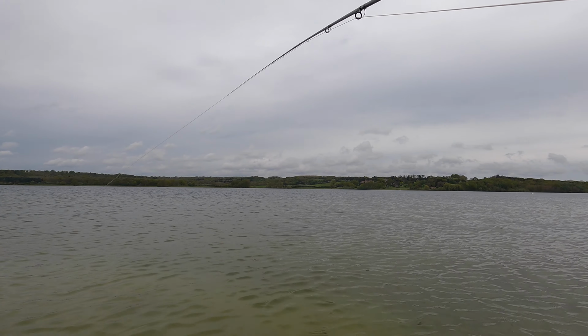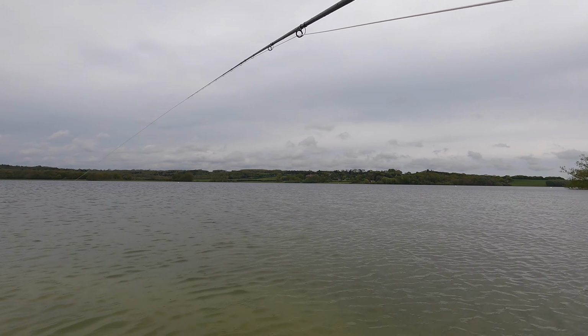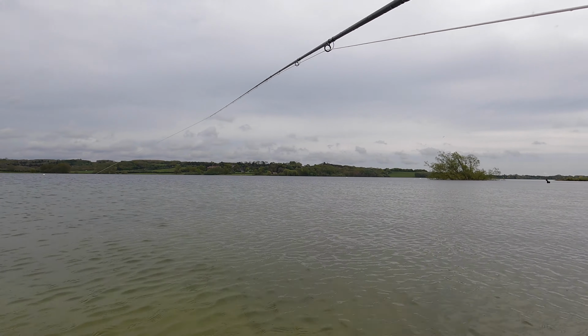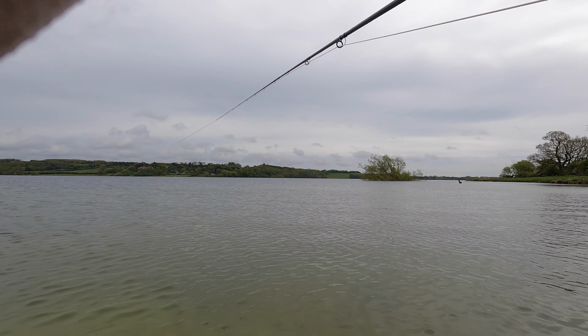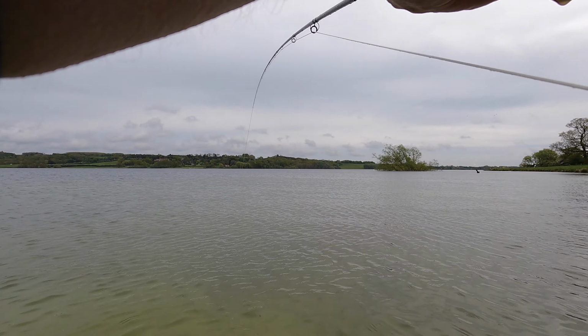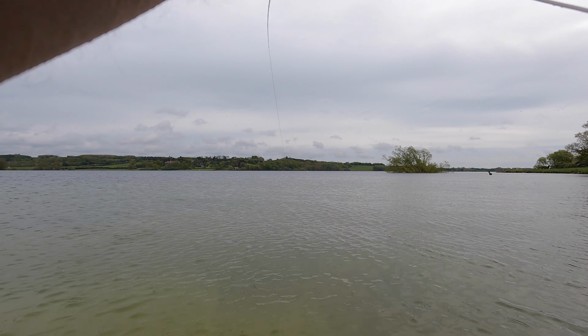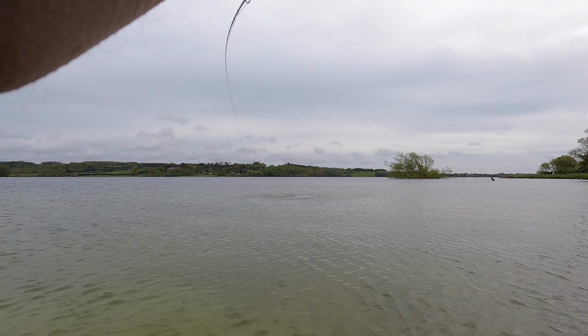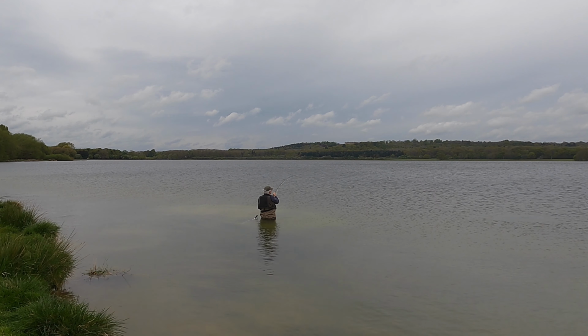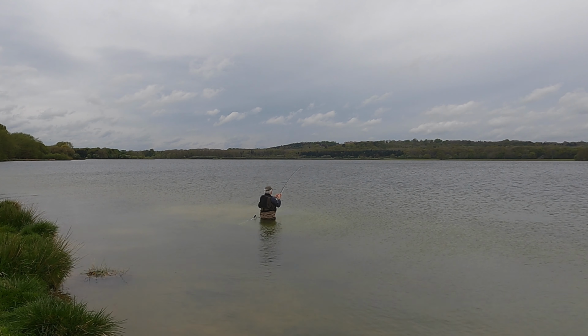I'll have a bet we hit the buzzer. It felt like it was a buzzer take. It was absolutely static, Ash. Wasn't moving. Actually, I was literally turning around to take a picture of the guy further up the bank, and it grabbed it when I wasn't paying attention. It is the buzzer. Yeah. I thought they'd come back on buzzers at some point.